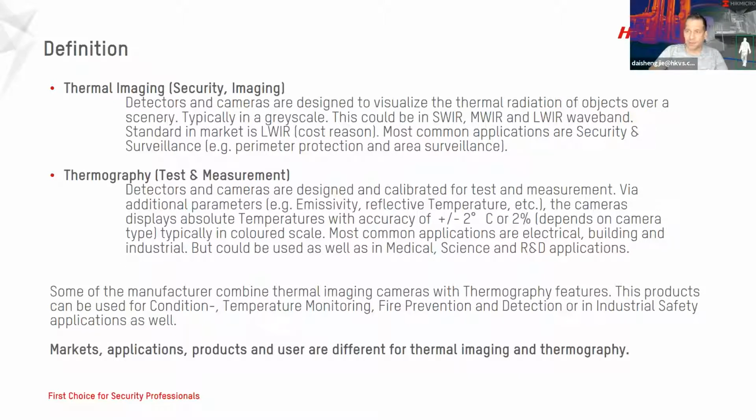In the past, these two markets were very separate. You had a security market for thermal imaging, and you had a test and measurement market. The markets, applications, products, cameras, and for sure the customers and users are different in both. There's a big difference between a security company doing perimeter defense and an engineer taking a thermal camera for test and measurement of a building. They are completely different markets and different products as well.